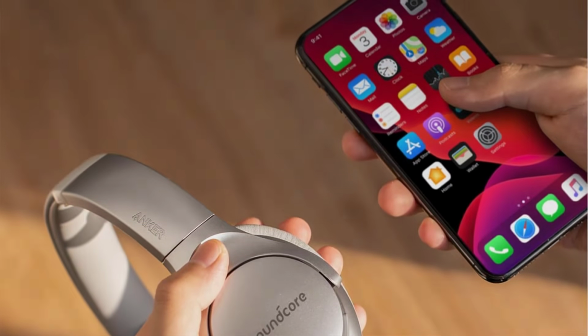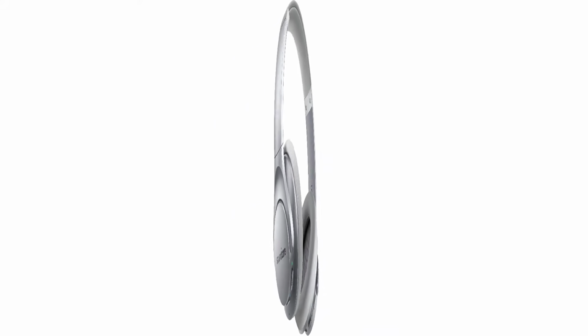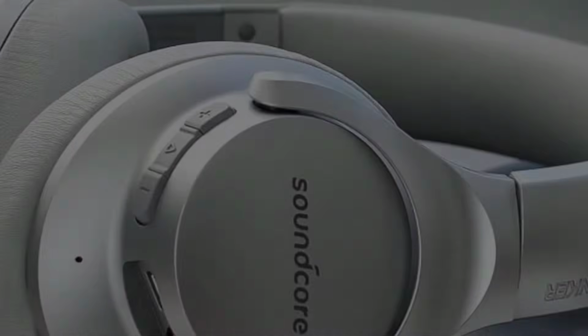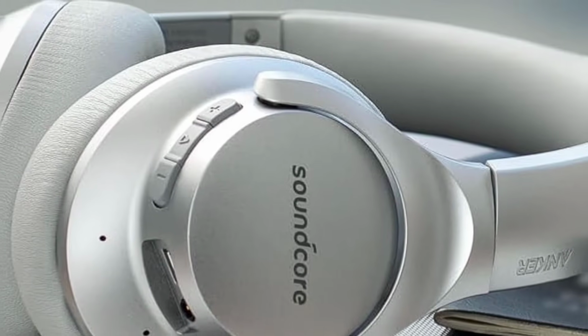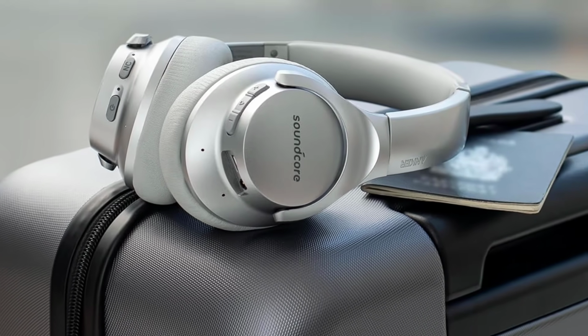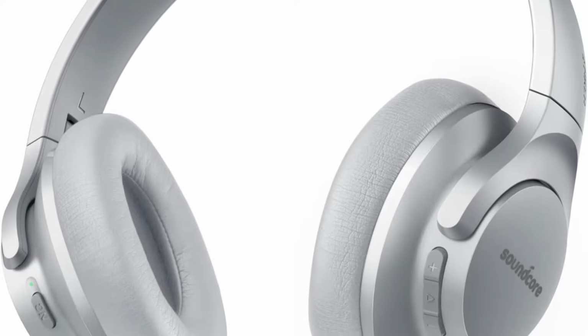Out of the box, they have an excited sound profile with lots of bass and treble to complement pop, rock, and hip-hop. Unlike our previous Anker pick, they don't have a companion app, and you can't change their sound via an EQ or presets. Fortunately, you're permitted some sound control via their built-in bass effect button that adds more thump and boom to the mix.